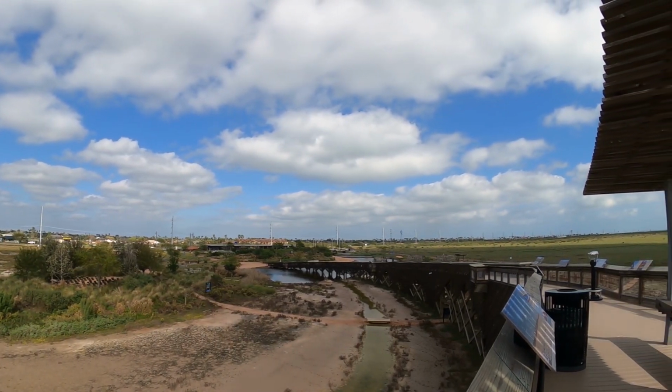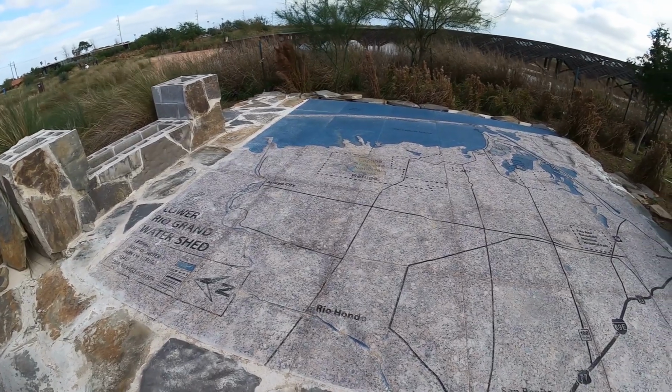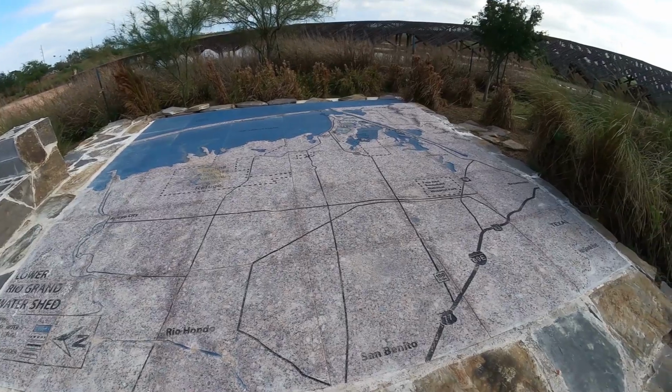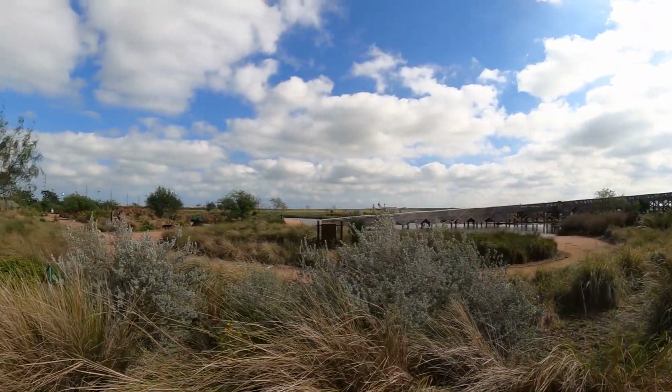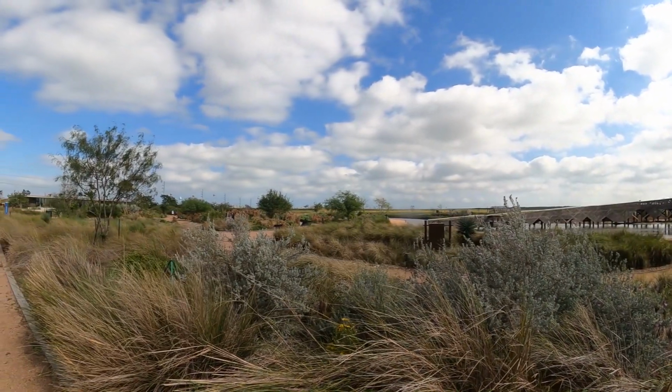And another one of those great finds that is all free of charge. That is an area that is a map made into the concrete of the area. And we found a couple things on there we didn't know about that are probably going to be on another video coming real soon.